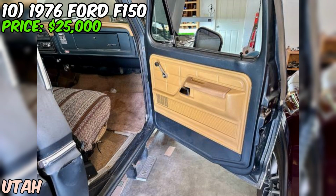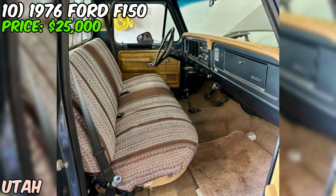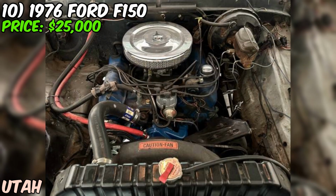The odometer shows 43,824 miles, but is rolled over, so keep that in mind. Now let's talk about that $25,000 asking price. While it's definitely on the higher end for a '76 F-150, what you're paying for here is the documented one-family ownership, garage-kept condition, and what appears to be meticulous maintenance history.